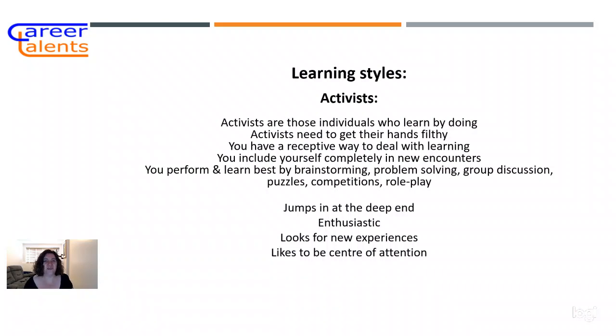Okay, you don't want to be the one sat behind the desk doing the planning. You want to be doing something, and the specifics of what you do depends on you. It depends on your Myers-Briggs, depends on your talents, your abilities, your motivation. So what you do depends on everything else. Okay, but it's that underlying let's get it done mentality that relates to certain jobs which will make you happier in life. You tend to jump in at the deep end. You're enthusiastic, let's get started. You look for new experience. And you don't mind being the centre of attention.